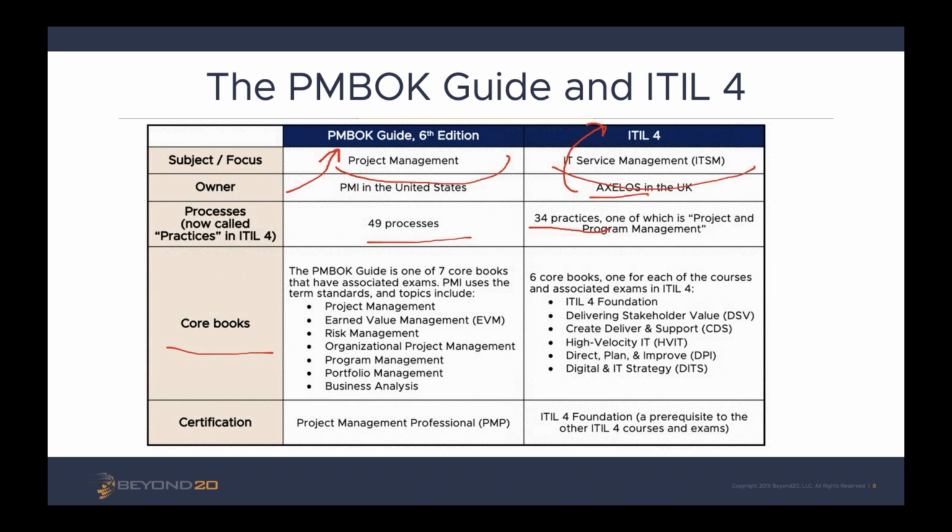But if we're just talking about ITIL and ITIL 4, there are 6 core books that form that framework. There's actually now a book, did not exist before, for foundation that gives a foundational level of understanding. And then there are 5 advanced courses. So there's delivering stakeholder value, which really talks about how do we deliver products and services to customers that they're delighted with. So it talks a lot about the customer journey and things like that.